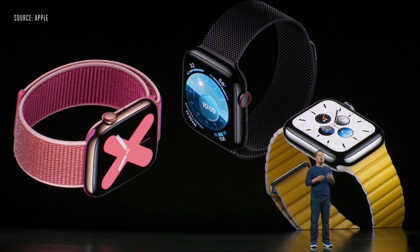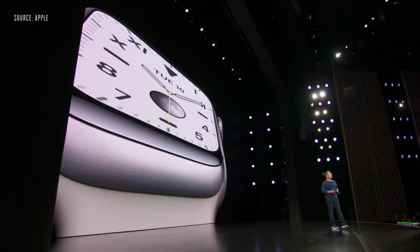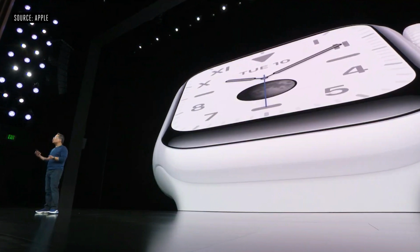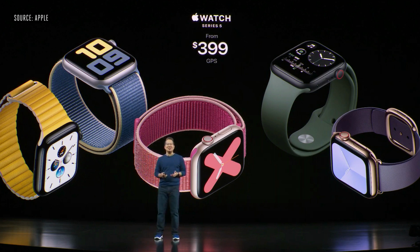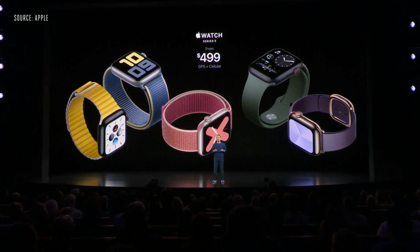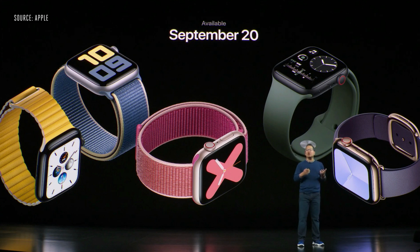And we're introducing new models for the first time in titanium. This natural brushed titanium maintains its color through a special surface treatment that Apple custom engineered. And there's also a second model in titanium in this brushed space black with a diamond-like coating. Series 5 will be available in ceramic as well in this brilliant white color. Series 5 GPS models will start at just $399 and $499 for cellular models. You'll be able to order Series 5 starting today, and they'll be available in our stores starting September 20th.